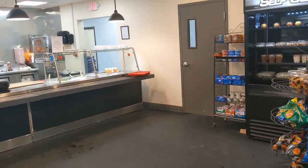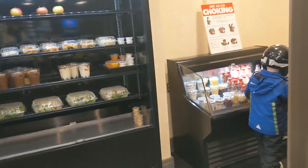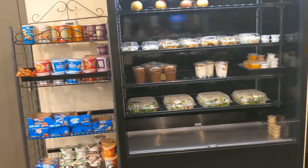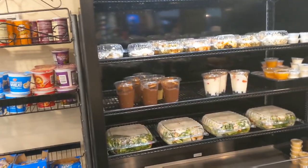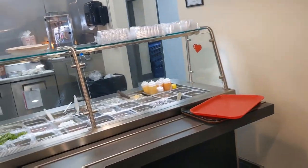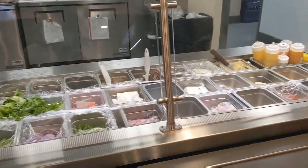So this is like cafeteria style food. You got some self-serve items, salads, and pudding, and macaroni salad. Yeah. Yummy. They have, let's see, some deli sandwiches and subs.